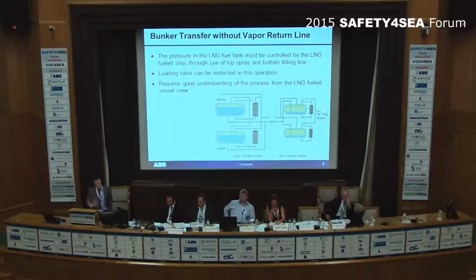In another case, you may not need to connect the vapor line between the tanks. That means you will most probably reduce the loading rates. However, in this case, both of the vessels need to handle their own boil-off. That means you need to have the appropriate equipment, and of course, the operators on both vessels need to be very well trained and experienced. And of course, you need to have very good communication in order to control the pressures on both sides.